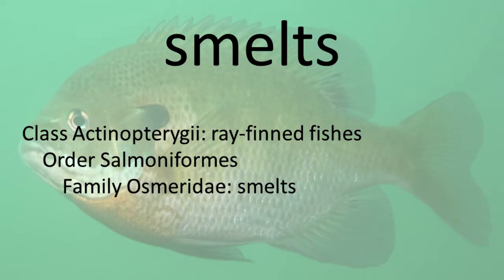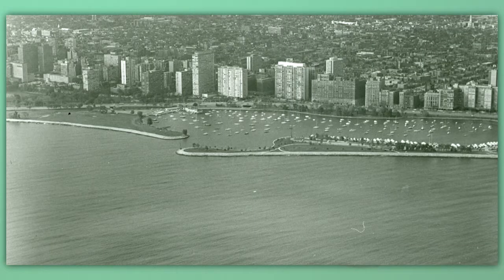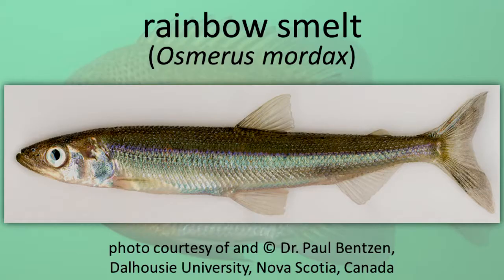Smelts. Smelts are small, slender fishes with a large mouth, cycloid scales, a lateral line, an adipose fin, and no spines in the fins. They eat crustaceans. The rainbow smelt became established in Lake Michigan in the 1930s. Rainbow smelt.